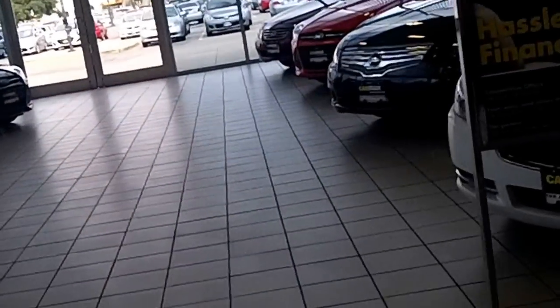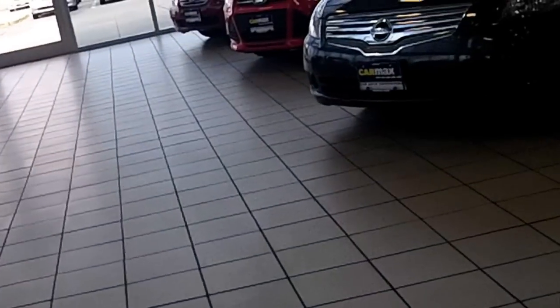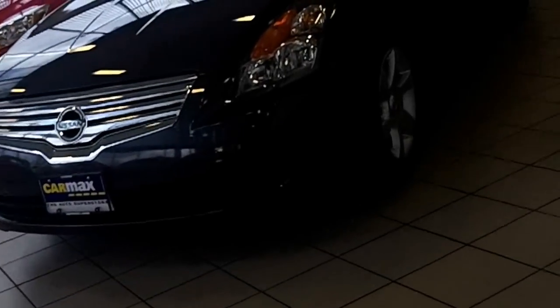What's going on, guys? Today, I'm going to do some car reviews here at the dealership, CarMax on the Southwest Freeway in Stafford, Texas. So we're going to start off with this Nissan Altima. This is a 2008 Nissan Altima.